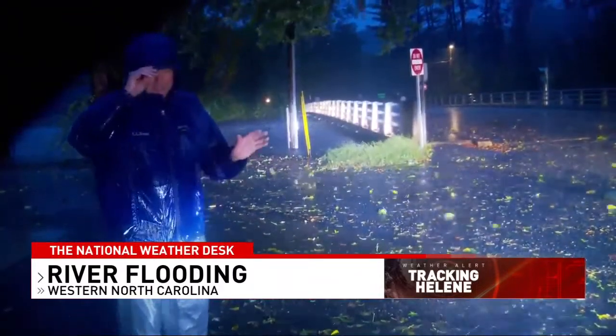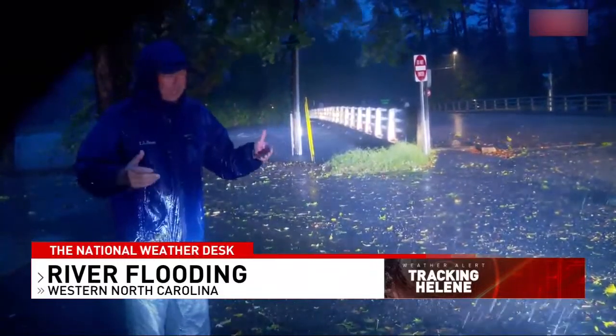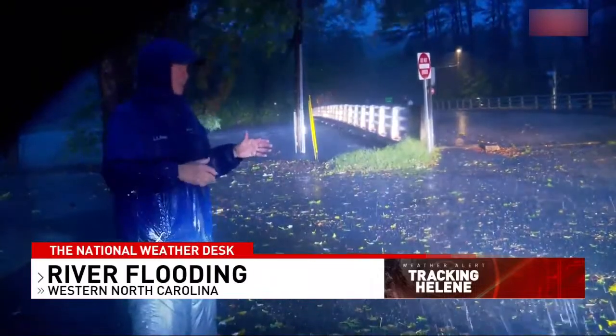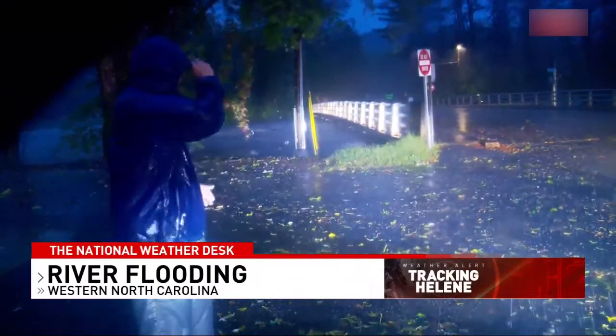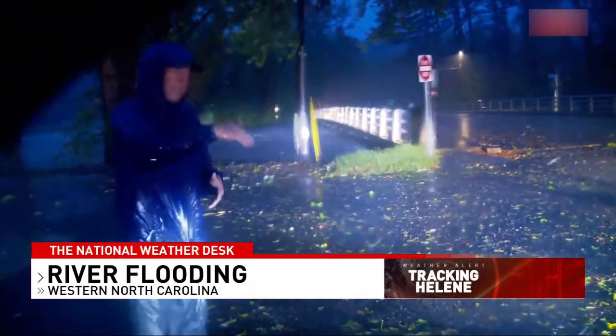And hang on a second. This is exactly what we've been expecting here. A lot of wind gusts coming up. We've had a few of them, one happening right now. And obviously, with such saturated ground out there right now, it's not going to take much to knock down trees and knock out power. Let's head back to Florida, where Helene made landfall.